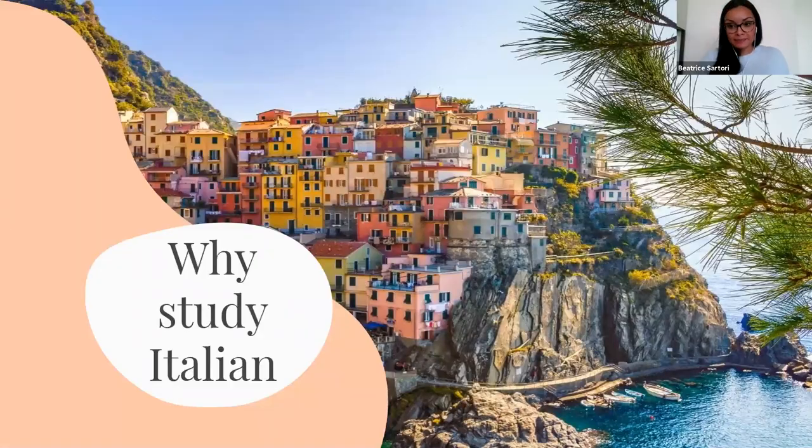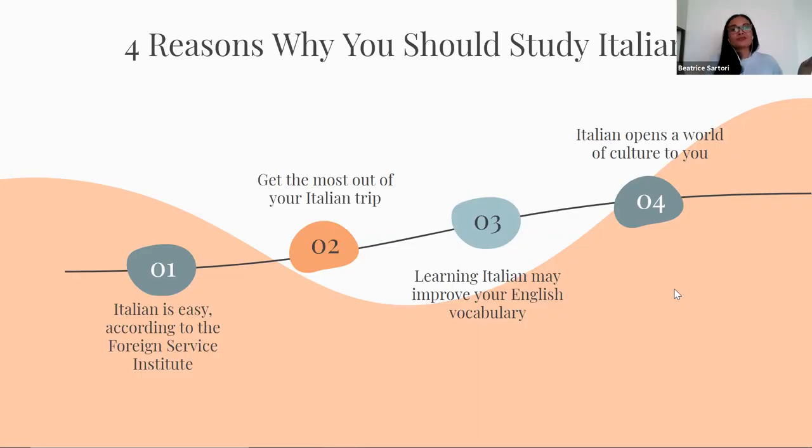Why study Italian? In my opinion, there are four reasons why you should study Italian. And the first one is Italian is easy. And I'm not the one saying it. It's the Foreign Service Institute. They have this chart that goes from 1 to 5. 1 is the easiest and 5 is the hardest. And Italian is on their scale rated as a difficult 1.